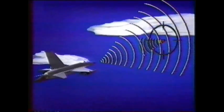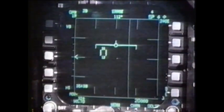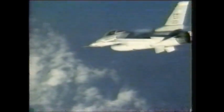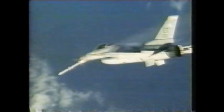The AMRAAM was designed to allow the pilot to turn off the fighter's radar and still engage targets. This protects the fighter from being detected from its own radar and then targeted by an enemy's air-to-air anti-radiation missiles. While still very far away, the fighter locates the enemy with its radar and can turn the radar off. The pilot then feeds the target coordinates from the fighter's computer into the missile computer. The missile locks on, and the fighter launches the missile.